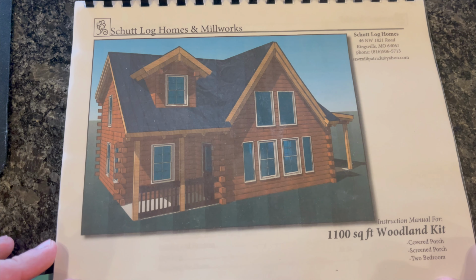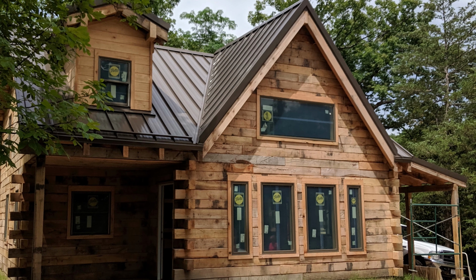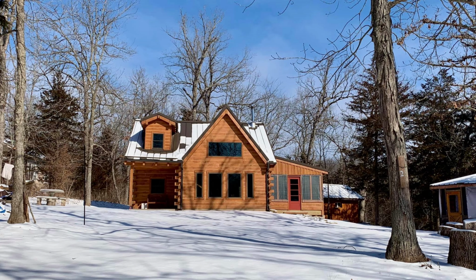So what makes the Woodland kit special? Well, for one, the front wall with all the windows is a great way to add natural light and is also a centerpiece of the home. Other reasons include the layout of the home.